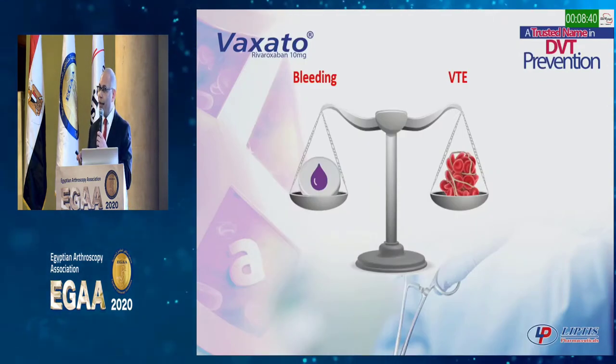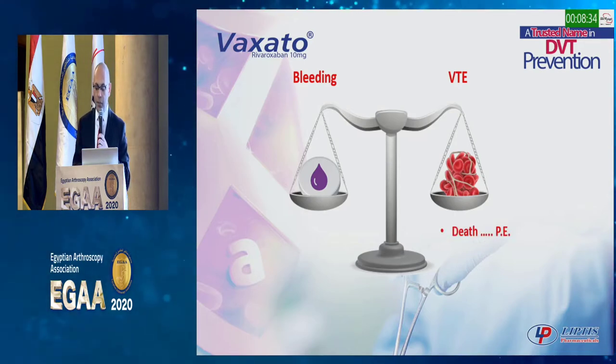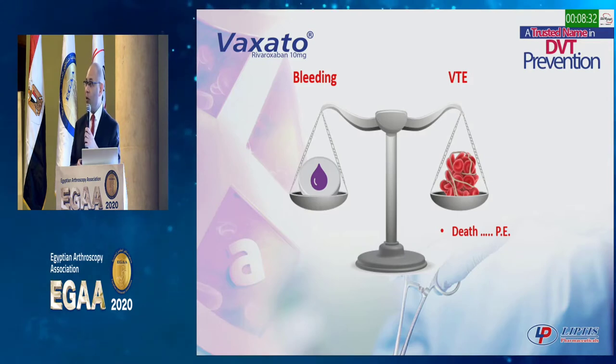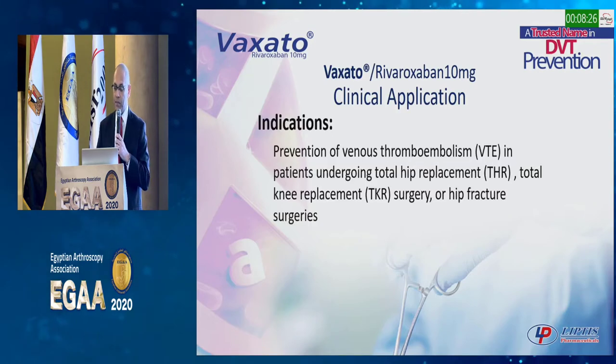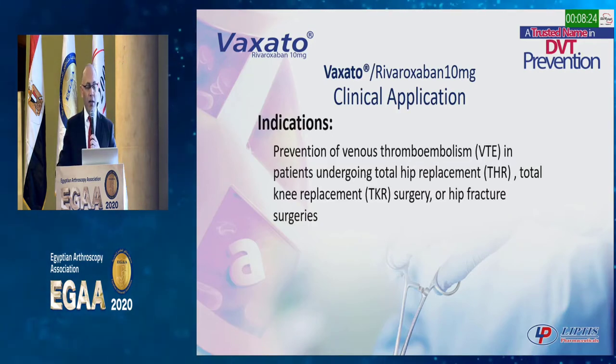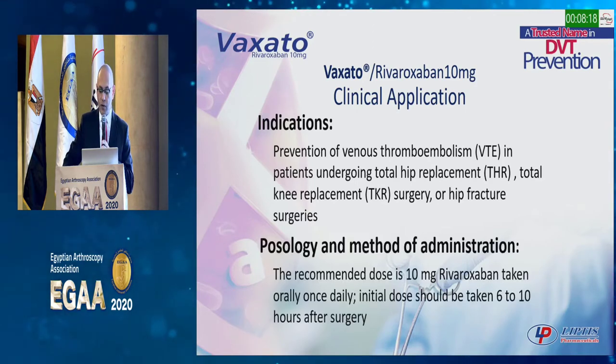And so when we look at the use of Xarelto as prevention of DVT, we have to balance any risk of bleeding, which is minimal, against the risk of pulmonary embolism, which can lead to death, cost of treatment, cost of recurrence, and other complications. So Xarelto 10 milligram is indicated for the prevention of VTE in patients undergoing total hip or knee replacement or hip fracture surgery.